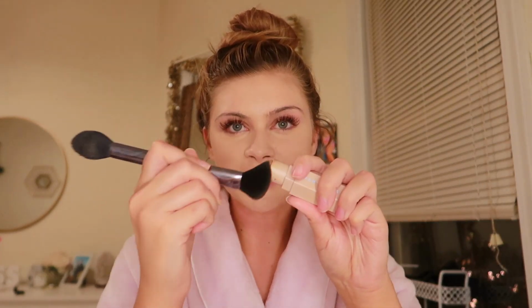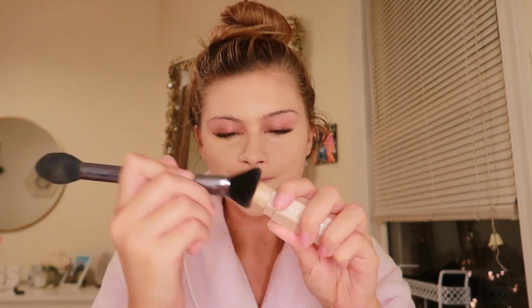So the next thing I go in with is by Fenty. If I can find it. Oh, it's right here. I use the Fenty Beauty Contour Stick in the shade Mocha. And what I have been doing recently is using a brush, because I think the stick breaks me out, as weird as that sounds. And I'll just dab it just like this and carve out anything that I want to be carved out.